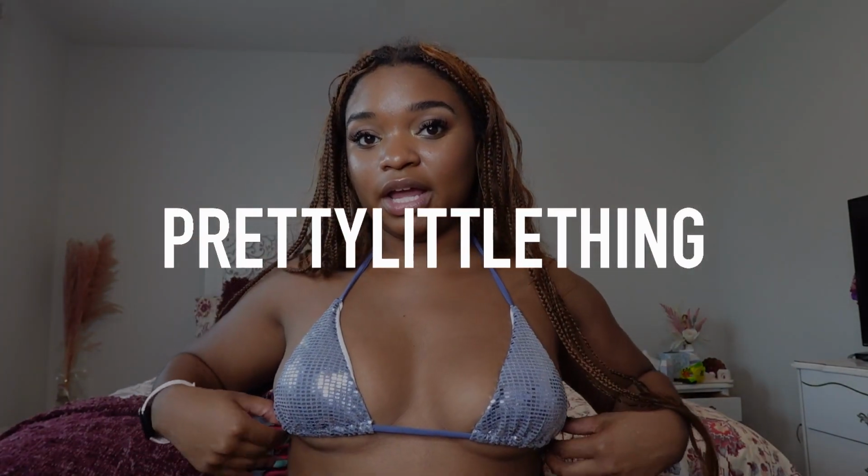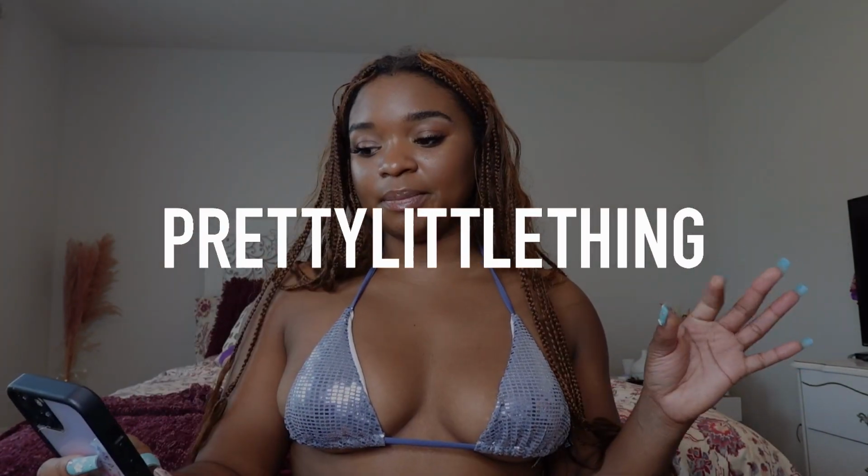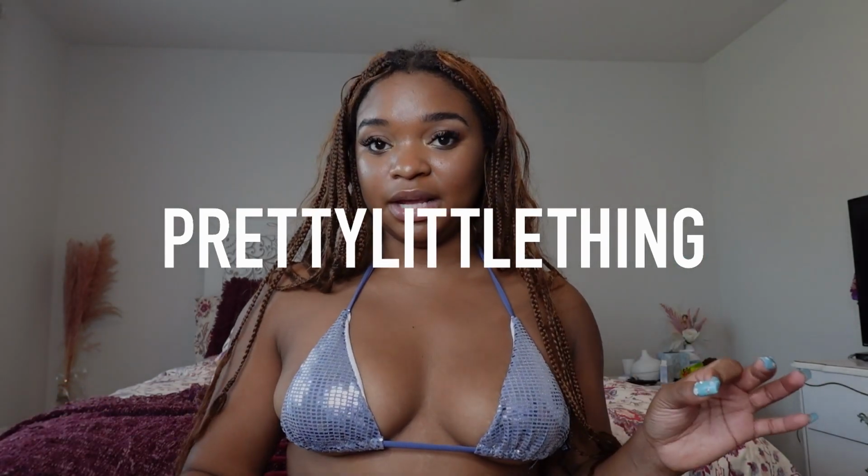First, we are wearing a Pretty Little Thing bikini. Okay, steel blue sequin bikini is this one. The top I'm wearing in a size 4 and the bottoms are a size 8. They were on sale. This set is super cute. I really have been loving blue lately. Blue has never been a color that I have worn that's really not in my closet at all.